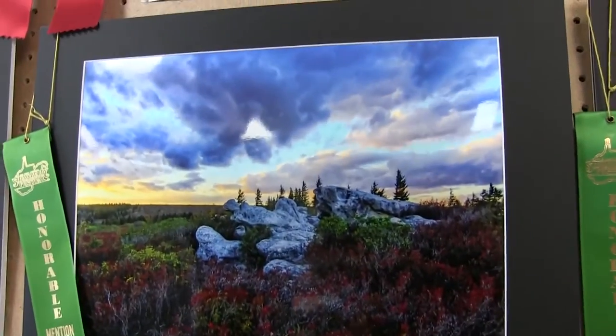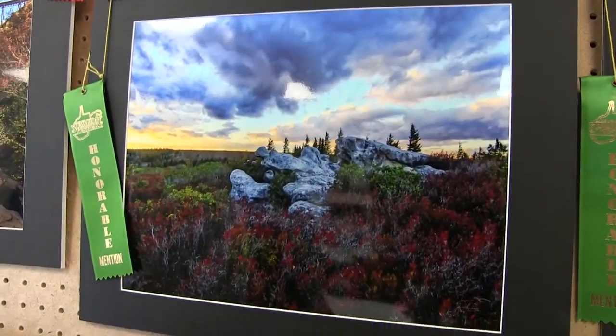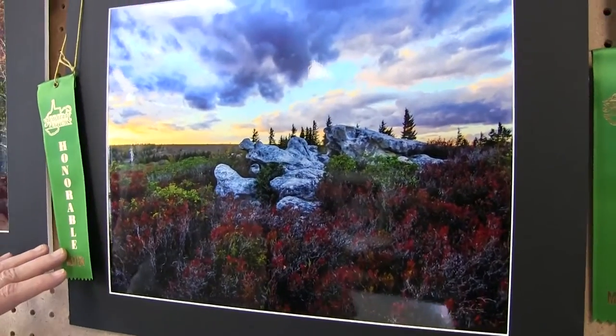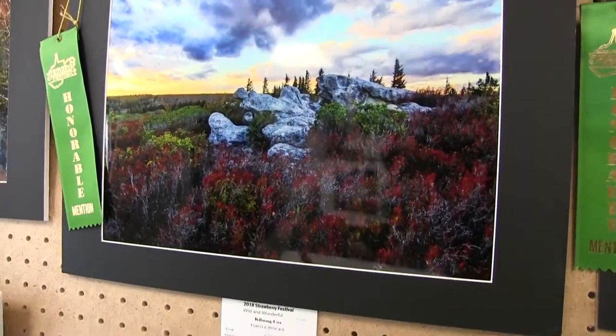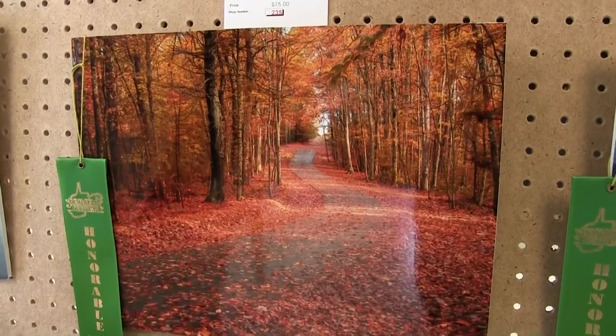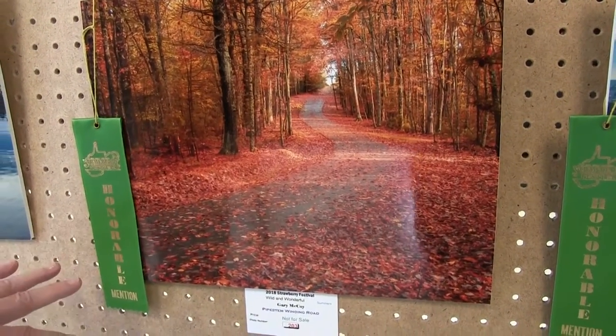I haven't seen all of them yet. This is Wild and Wonderful. Kilsong Cox did this one, Turtle Rocks. This is under Wild and Wonderful, Kilsong Cox. Turtle Rocks, it's an honorable mention. Here is Gary McCoy, Pipe Stem Winding Road. This is another honorable mention. It is not for sale.